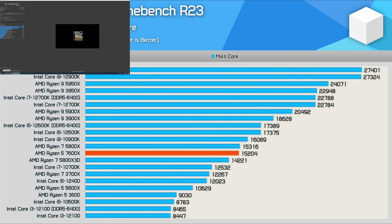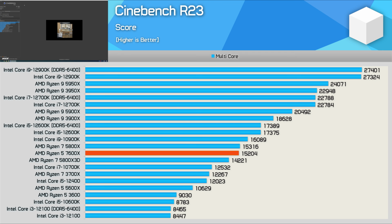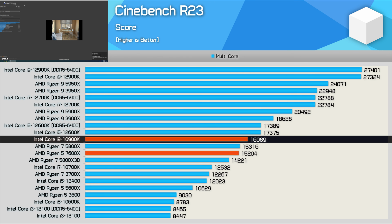Starting with the Cinebench R23 multi-core results, we see that the new 7600X is basically on par with the 5800X, which is of course a Zen 3 based 8-core 16-thread processor. And that means, despite the fact that the 5800X packs 33% more cores, the IPC and frequency uplift of the 7600X is able to get it almost alongside the higher core count model. With a score of just over 15,000 points, the 7600X is 24% faster than the 3700X, and amazingly just 6% slower than the 10-core 20-thread Core i9 10900K.